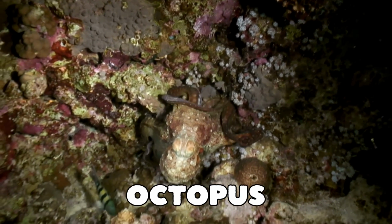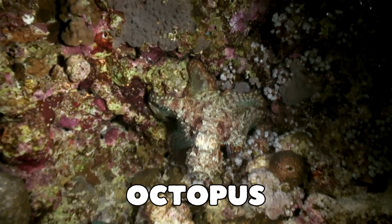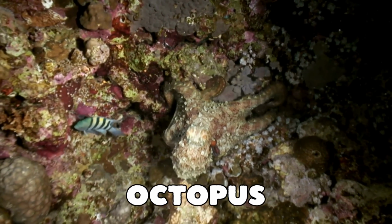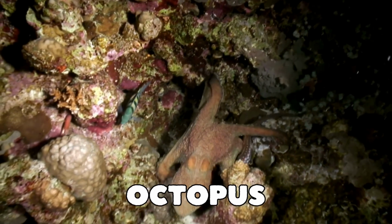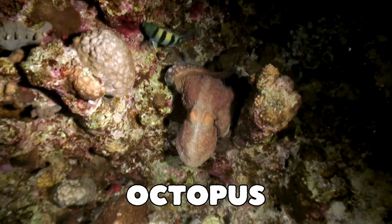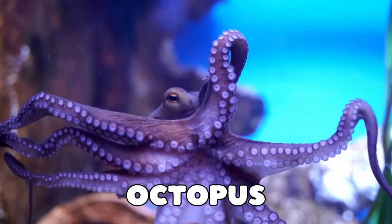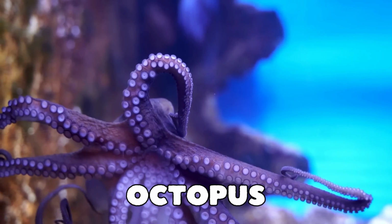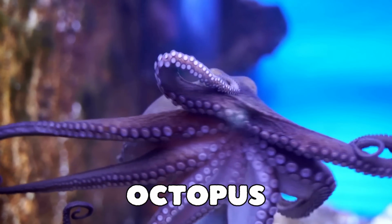Look at that! It's an octopus. This fascinating sea creature has 8 arms, and it can squirt ink to scare off predators. Octopuses are incredibly clever and can solve puzzles. And here's a fun fact. They have 3 hearts.